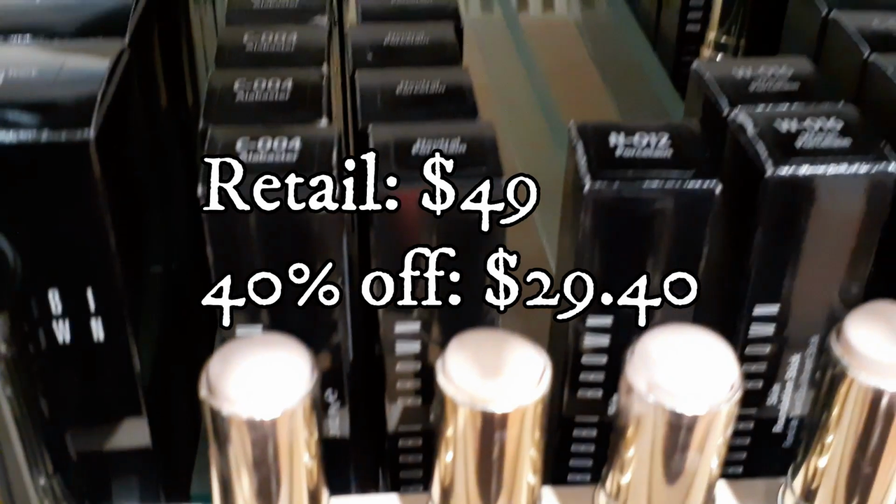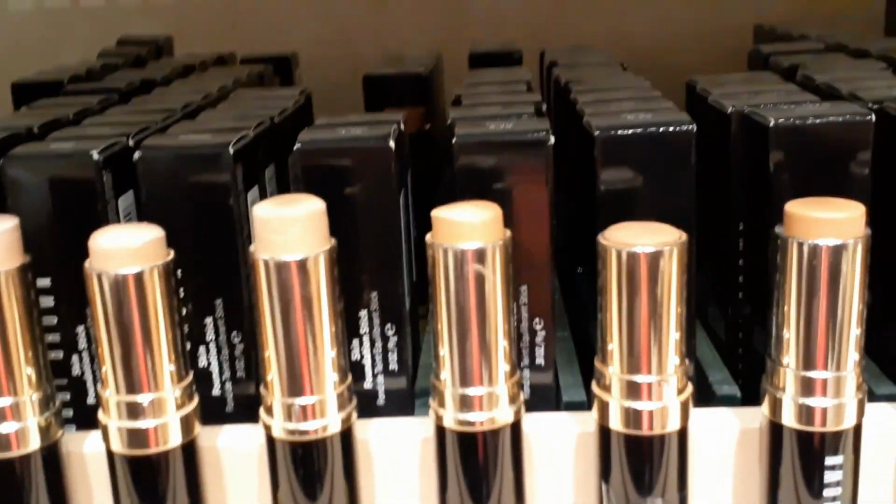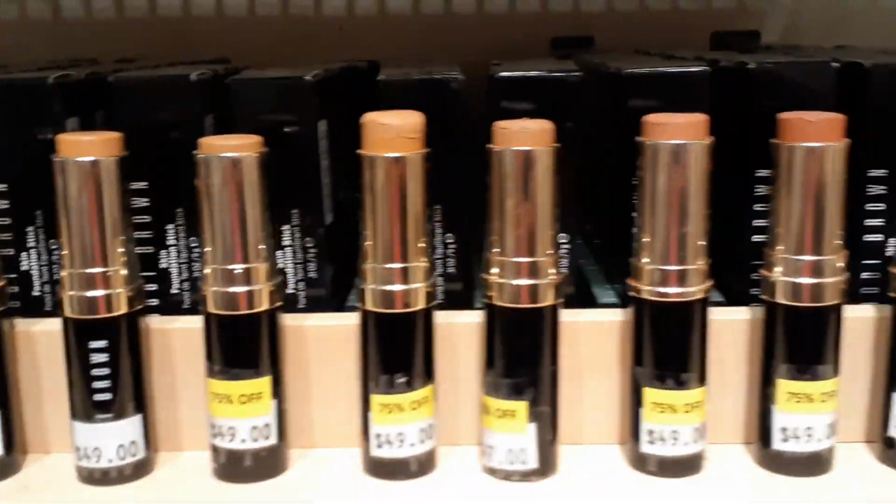But here we have the Bobbi Brown foundation sticks. I remember Wayne Goss talking about these, saying that these were really fantastic. So these would all be a basic 40% off.